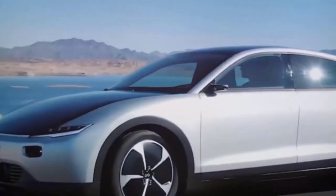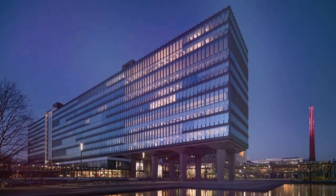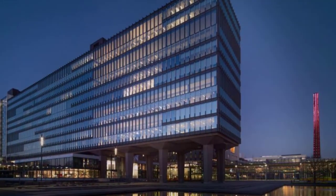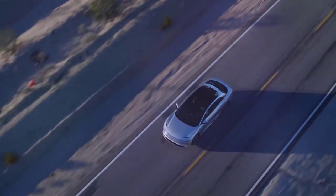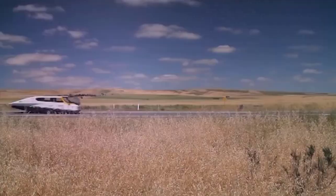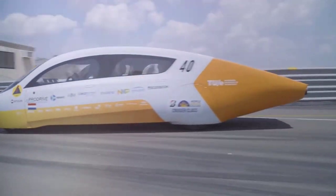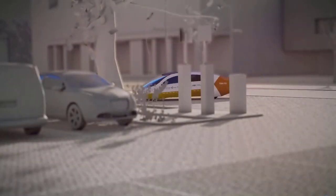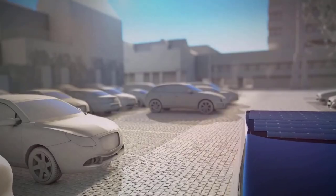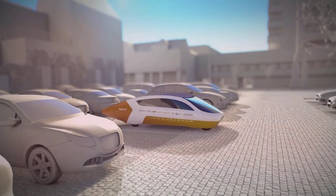The startup first caught attention because it spun out of Solar Team Eindhoven, a group of engineering students from the Technical University of Eindhoven in the Netherlands, who have been competing in the World Solar Challenge with their Stella and Stella Lux energy-positive solar cars, meaning that they can produce more energy than they consume. After being quite successful in the competition consistently, they decided to turn their experience building solar cars for the race into a startup building solar cars for consumers.